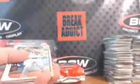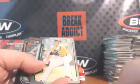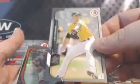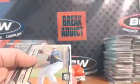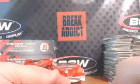Alright, second half of the team case. See what it brings. Sonny Gray, silver paper for the A's, 491 of 499. Kevin Plowicki, number 41 for the Mets, Scouts top 100. I wonder how many of those we'll get in a case. Looks like about 4 per box.